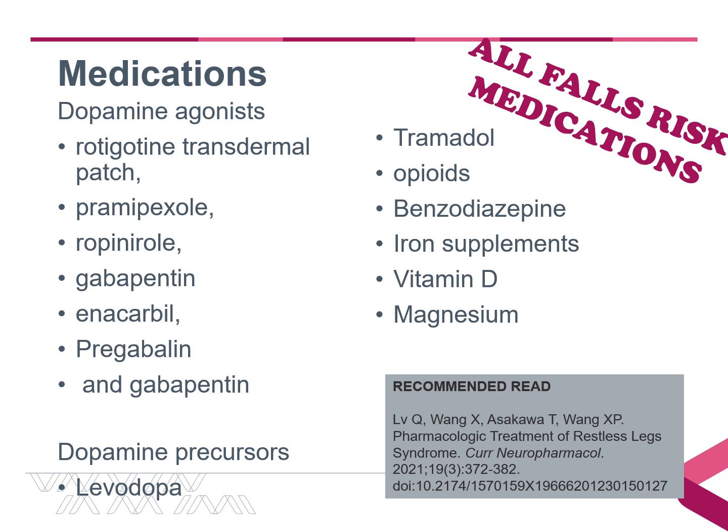These medications are the ones that the algorithm recommends, and all of them without fail are what we call falls risk increasing drugs, FRIDs. So we have the dopamine agonists, and they're listed there. We have the dopamine precursors, levodopa, and other medication: tramadol, opioids, benzos, iron supplements, vitamin D and magnesium. I do recommend that you read this particular article, because it was a wonderful article that detailed and outlined why these medications are essential, but also the side effects and what we need to be looking for.